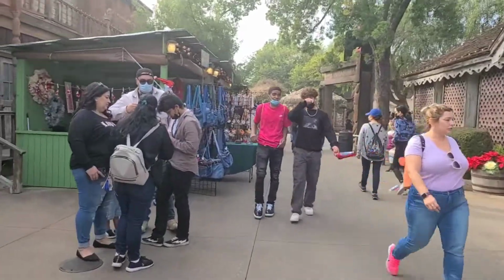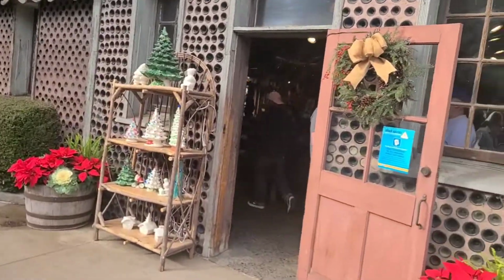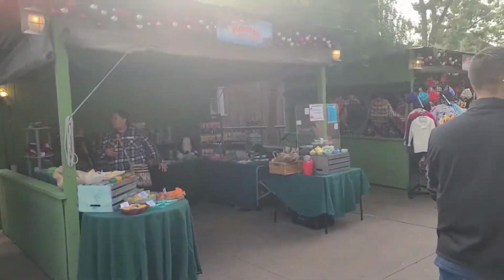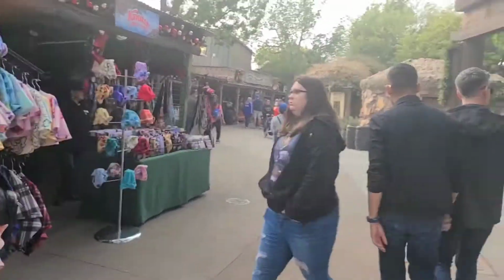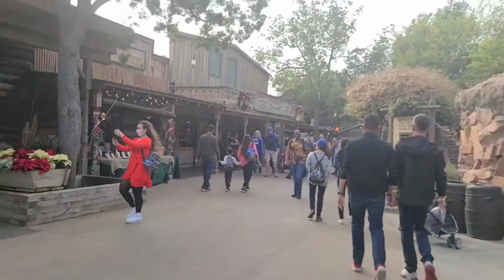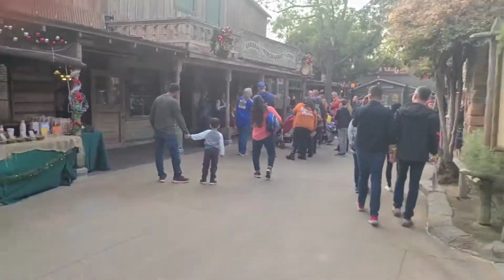The bottle house is selling these ceramic Christmas trees that you can decorate or just have yourself. And of course, all the craft fair booths are up today. So we're going to walk back here and see. I think we're going to go over to Pacific Pier. Oh, we got some carolers over here. Maybe we'll listen to them for a second.